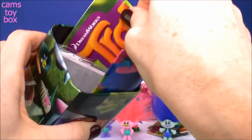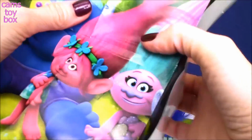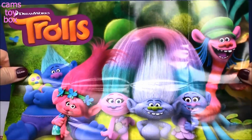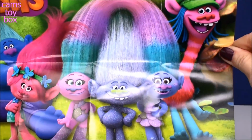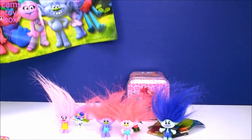All right, so first we have the collectible poster, little mini poster. This one's actually kind of big. Oh, look how beautiful that is. We got Biggie and Poppy, Satin and Chenille, Guy Diamond, and Cooper in this one. That's a big one, right? I like these ones. These ones are really, really nice.